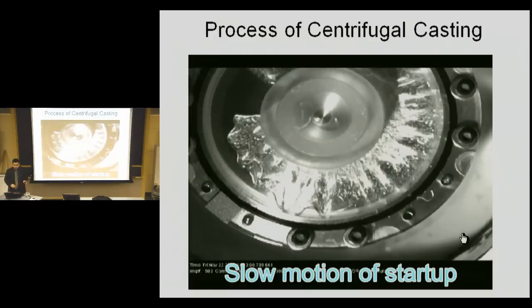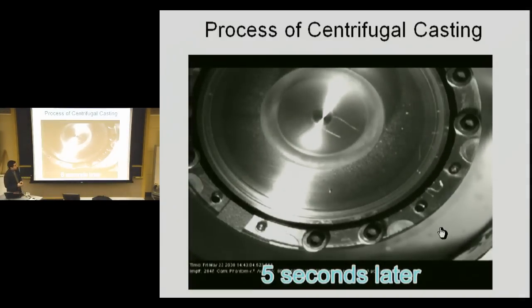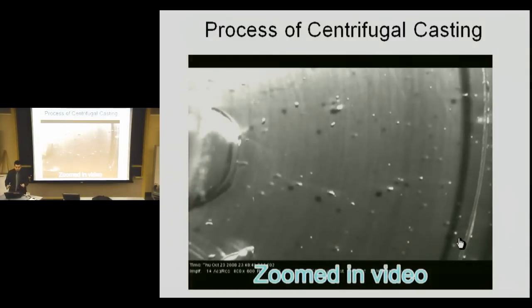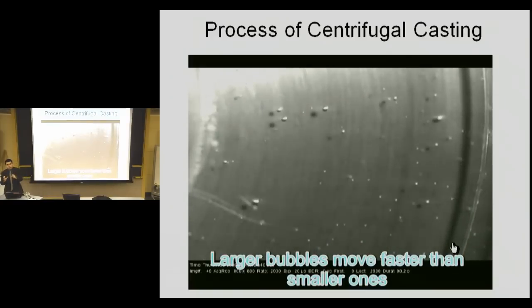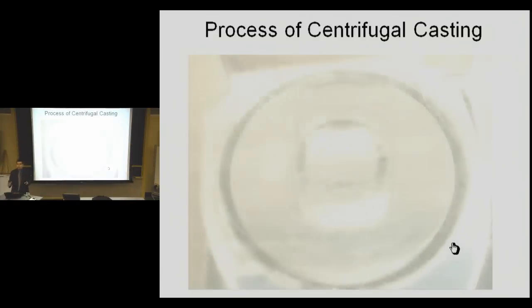And we go a little bit longer, and just after a few seconds, 5 seconds in this case, you see that many of the bubbles that were originally present have now gone away. Now this is a zoomed-in view, so the center of the centrifuge is somewhere in the upper left. What we're looking at is one image taken per revolution of the centrifuge, so that you can track this lateral motion of the bubbles as they move toward the center axis of rotation.